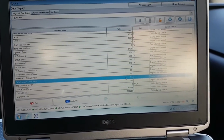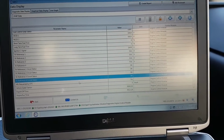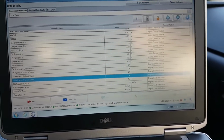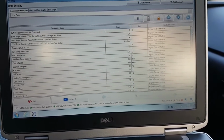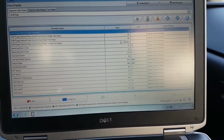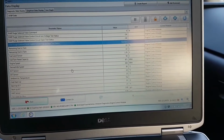Okay, that's the same stuff. Oh no, it loads different data. Okay, so 5 volt reference, it shows me all okay. So I'd guess purge 0%, most likely because obviously it is sort of in limp mode, so it's not going to run until the engine is actually back and running normal, most likely.